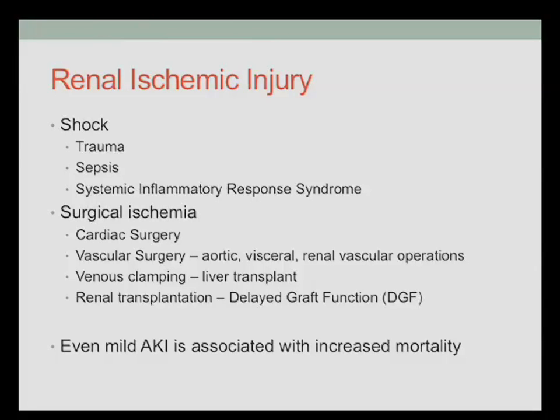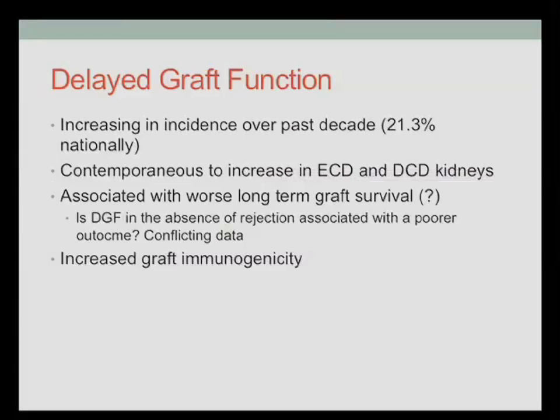Interestingly enough, even mild acute kidney injury in any of our hospitalized patients is associated with significantly increased mortality. So it's an ongoing problem, a problem that is increasing in incidence and its effects. Delayed graft function in kidney transplant has certainly been increasing in incidence over the past decade. And this increase has been contemporaneous with an increase in the use of ECD and DCD kidneys.